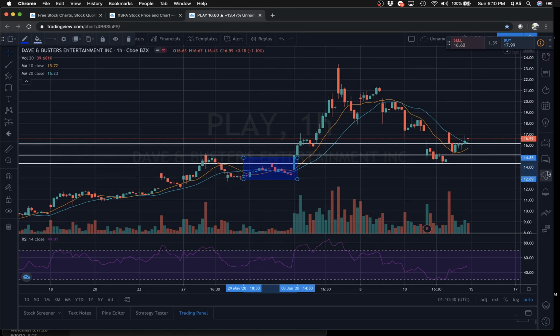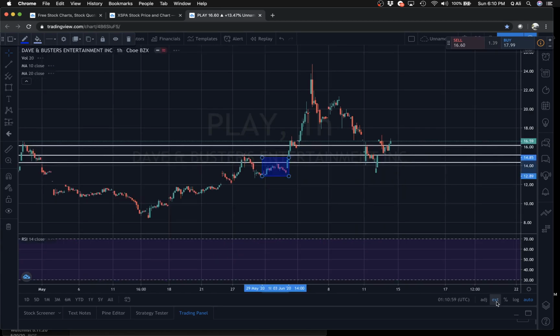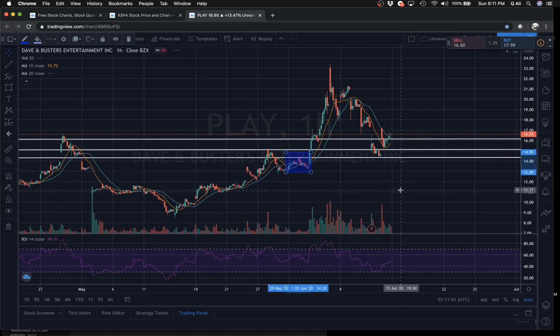So this is the reason why it found support right over here, is because this was recently used as a resistance point that got broken out of, and you can see the stock had a major run, got pulled back to use that 14.35 price point as a support, bounced up, and now it's using the $16 price point once again as a support. So the future of the stock is really dependent on if we close down again.